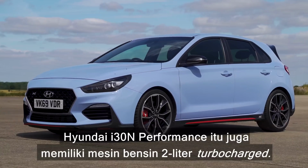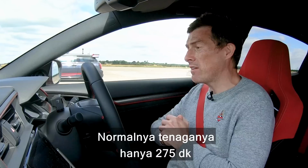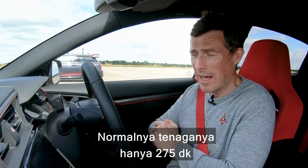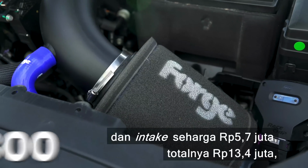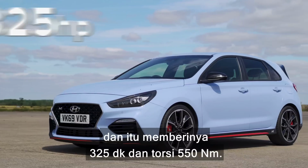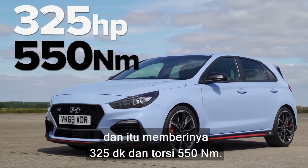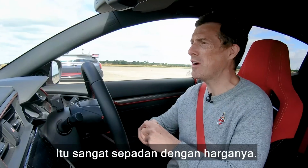That Hyundai i30N Performance also has a 2-litre turbocharged petrol engine. Normally, it would only have 275 horsepower, but the owner has fitted a race chip to it for just £400 and an intake for £300, so £700 all in, and that's given him 325 horsepower and 550 newton meters of torque, so money well spent.